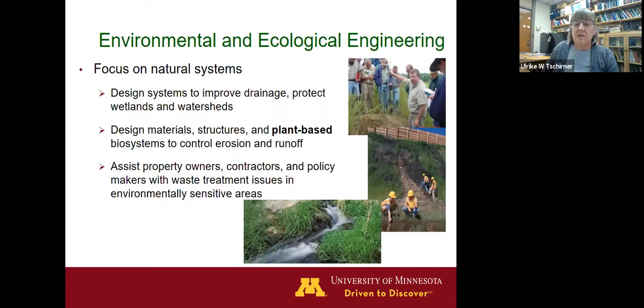Environmental and ecological engineering is a little different, right? The other two are process product type tracks. Environmental and ecological engineering focuses on engineering issues in natural systems. We are a little different than the environmental engineering program in civil engineering. We are more focused on rivers and lakes. We are focused on protecting wetlands, watersheds. A lot of the solutions that we're working with are plant-based. So biosystems that control erosion and runoffs, rain gardens, and things like that.